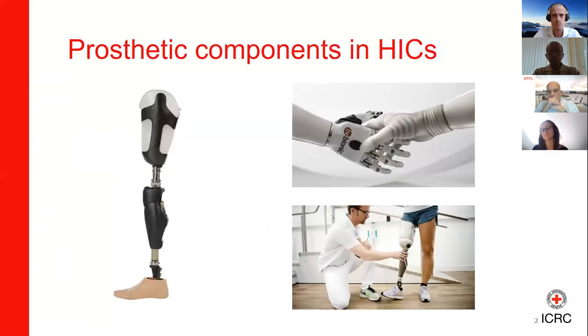First, you can see here typical prosthetic components you may find in high-income countries. You can see here a microprocessor-activated knee, a bionic hand, expensive materials like carbon fiber and titanium, making all these components very expensive, but we can afford them in high-income countries, especially because we also have health insurances to support this business.